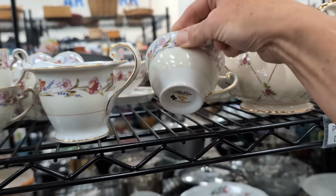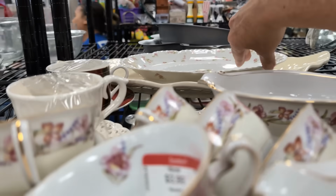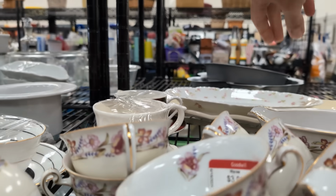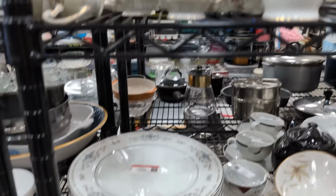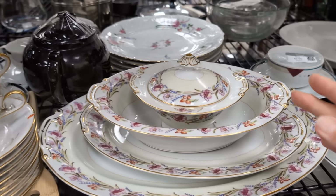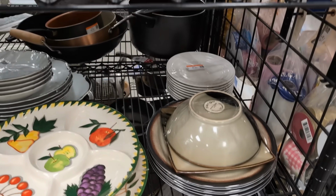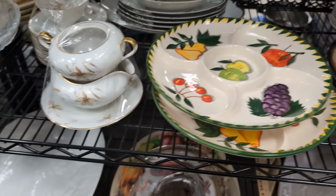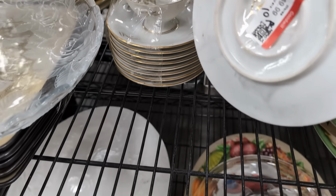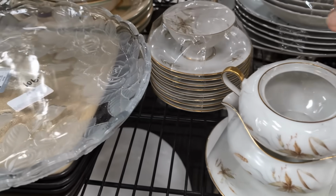Aladdin. I do love the pattern on those, and it looks like there's almost a full set. That platter is pretty as well. That goes with that second set we found. So many pieces here. Somebody would actually be able to replace their whole service, I think. Not for me though. These are lovely. The sugar is unfortunately missing its lid.